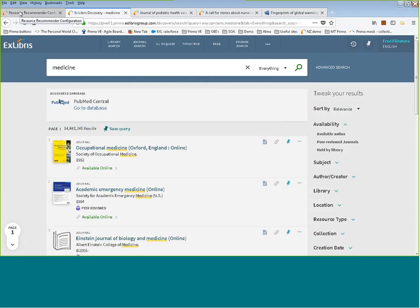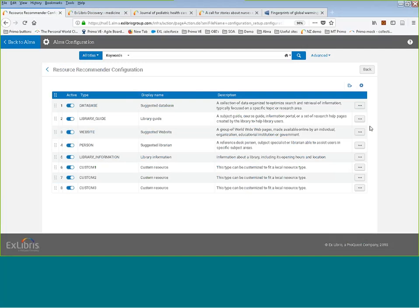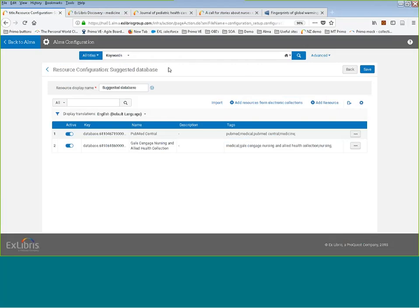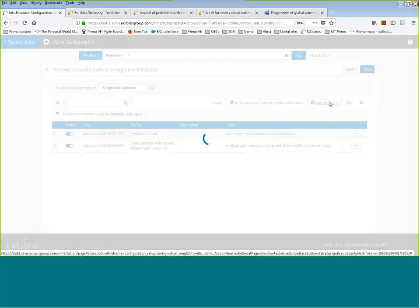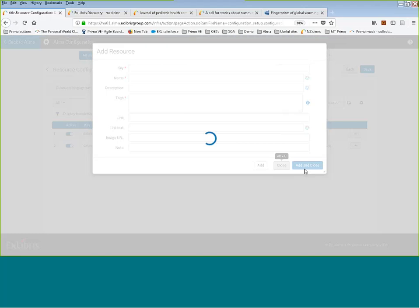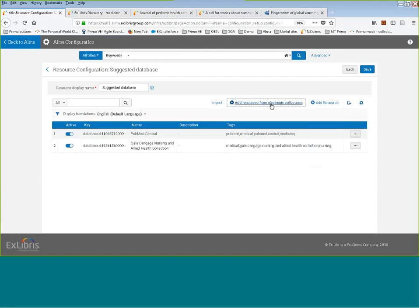But because we're looking at Alma and you already manage a whole lot of databases in Alma, what we wanted to allow is to see what we can do to make it simpler and not need to redo and retype as many elements. So let me just go here and say I want to add a new database. And I want to add, as opposed to adding a resource manually, where typically I need to give in all this information in order for it to work, I want to add resources from electronic collections.